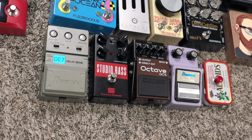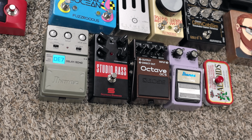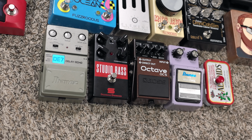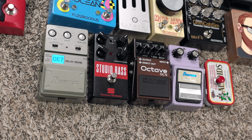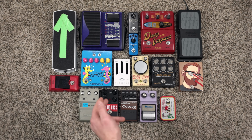The Boss Octave OC5, super fun, super awesome octave pedal that does a really great job on bass. And I don't have, again, any experience with the OC2, but the OC5 just does a perfect job. Then the Ibanez CS9 Chorus. I love this chorus pedal, and it was on my board for years. It will also be on my future iteration of the board, just because it's a great chorus pedal. It has that whoom whoom sound to it. It's super wide, and it just sounds fantastic.